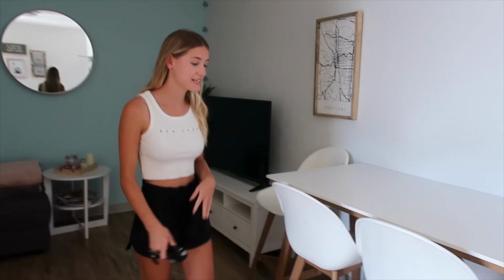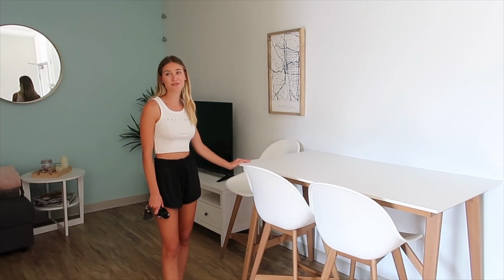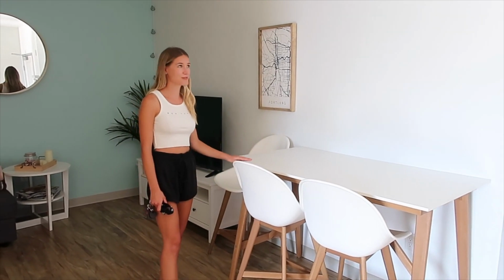I got this table from IKEA. We spent so many hours studying at this table, doing all sorts of crafts. My friends down the hall used it to make spaghetti one night. It was a great table. She was a good table.